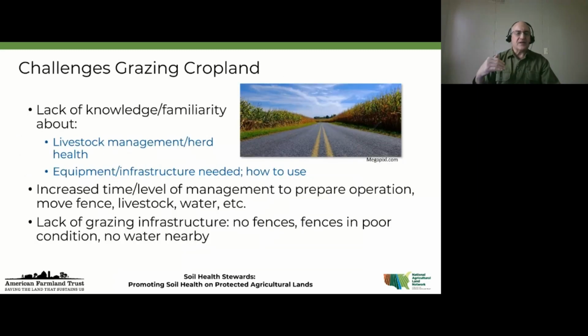But there's also some challenges to grazing cropland, and so I'm going to open up the chat here, and if you would just type in the chat, look at that picture there, and what do you not see in that little inset picture there? Yeah, no fences. Oh, you don't see soil too, but no fences.